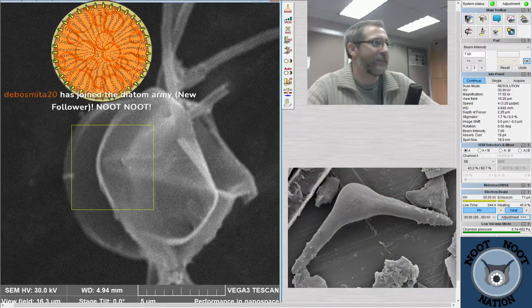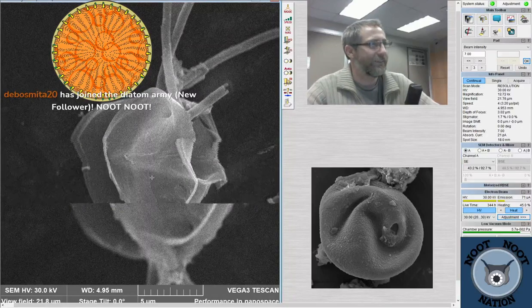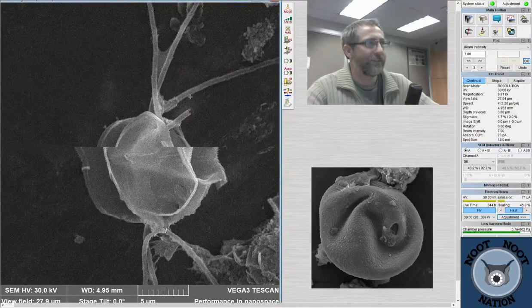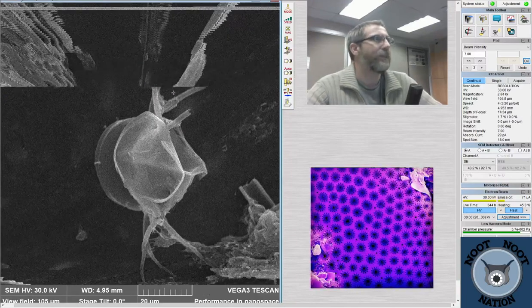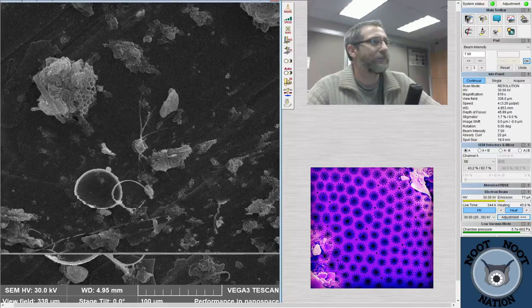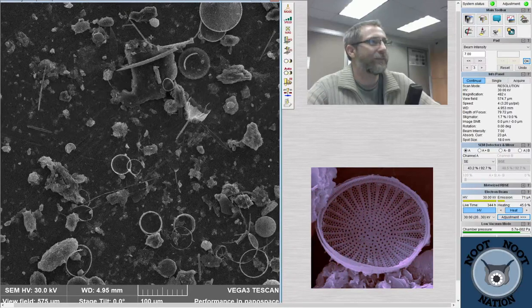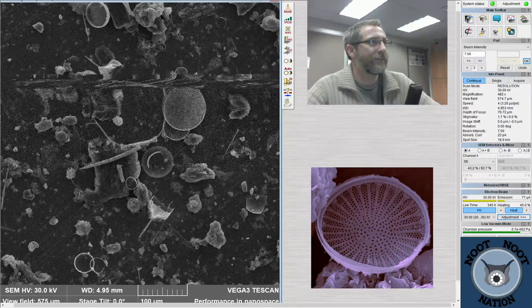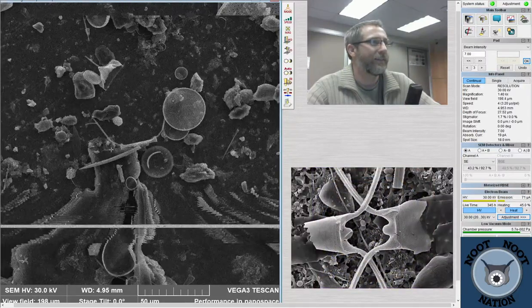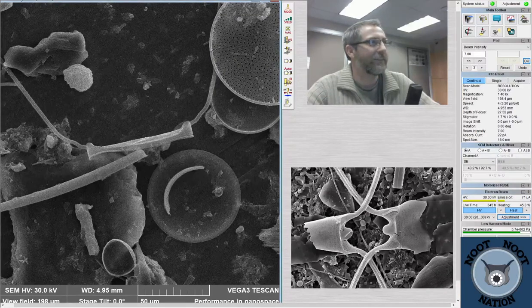I don't know what this thing is, actually, while we're here. Just thought I would zoom in and see what we had in the neighborhood. I guess it's a Chaetoceros. It looks like it's intertwined with its neighbor. Maybe. Chaetoceros are pretty interesting diatoms. So as I mentioned, they live in chains, they form colonies, and they have these long antenna-like structures called setae that stick out.